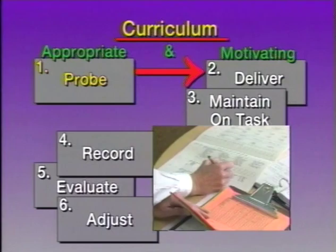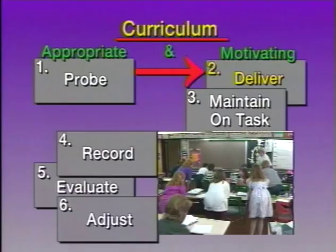The key to motivation is delivery. Delivery means using a brisk pace.